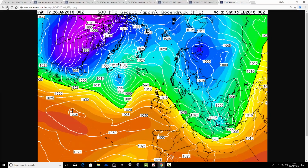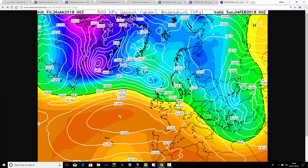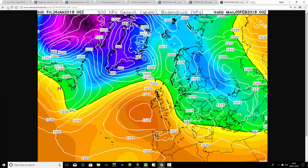So that's a difference already for the middle part of next week, significantly milder then. We go through into the weekend of the 3rd and the 4th of February, and we don't get that push of air from the northwest. So we run up to day 10. That's how we are looking at day 10, with the high pressure just centred to the west of Ireland.